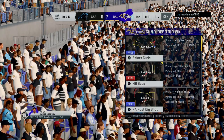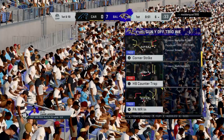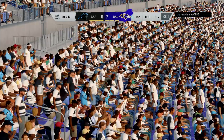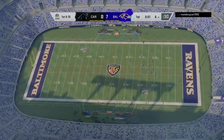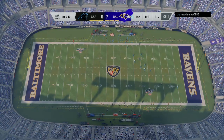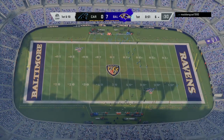Really good yardage, but that's what you tell your quarterbacks, right? Get down after you've got the run. You don't have to prove your toughness. I think that's what a lot of coaches are trying to preach to their guys: get the yardage, get down, protect the football, and protect yourself from extra hits as well.